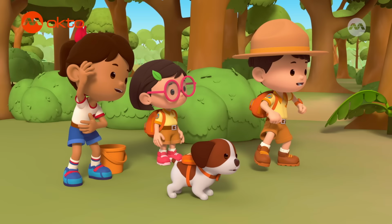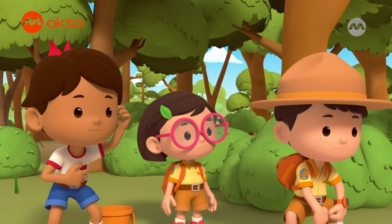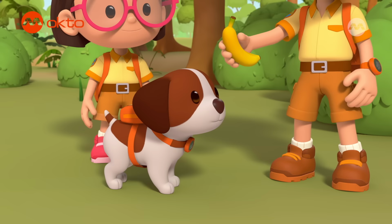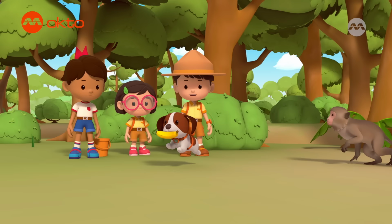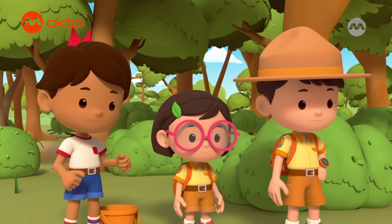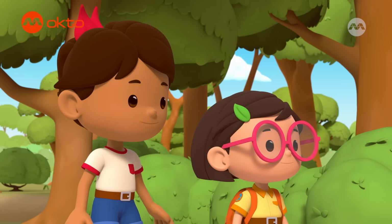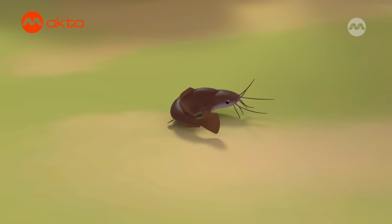It's not working. Do you guys have any food? Very yummy. Take this, Hero. Take it far away. Phew! It worked! We should get the catfish to water quick. How about that pond over there? Looks great. Let's go. Should we try scooping the catfish again?